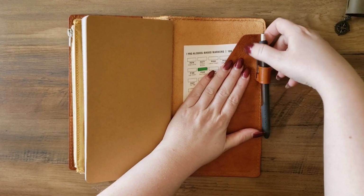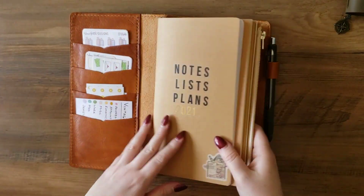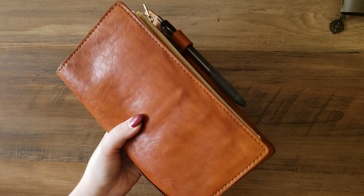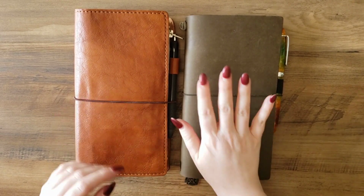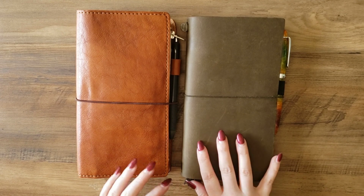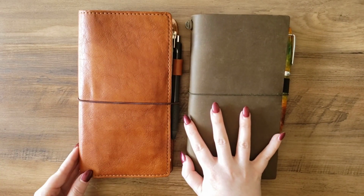Alright, well, that is it for the second part of this series. Like I said, I use this reference notebook alongside my everyday traveler's notebook, which is currently the Olive Travelers Company Traveler's Notebook.